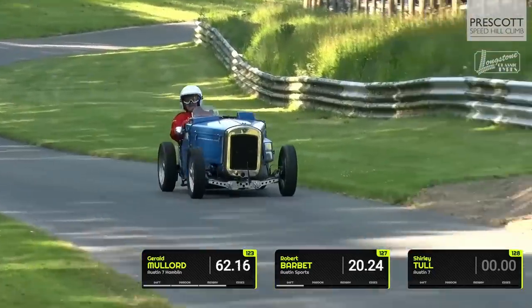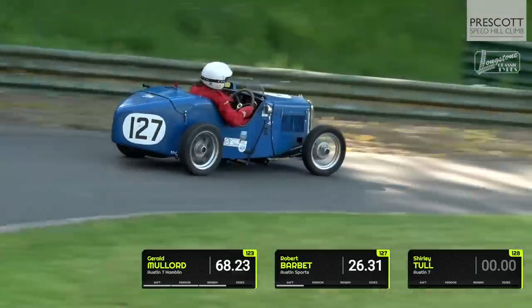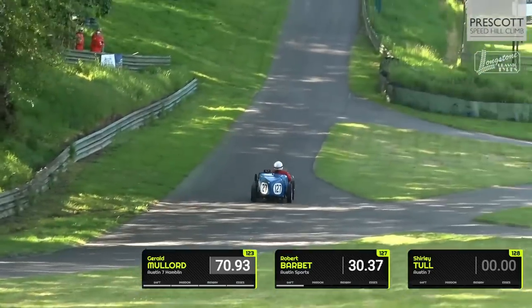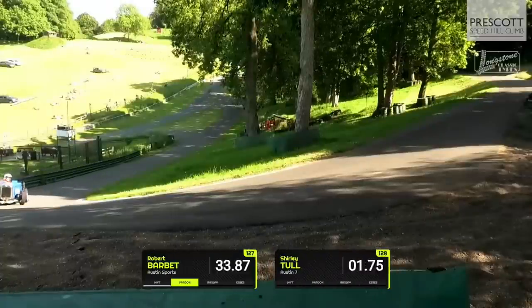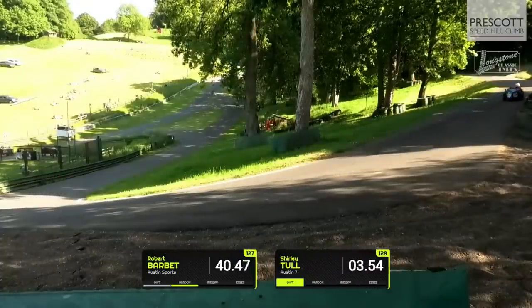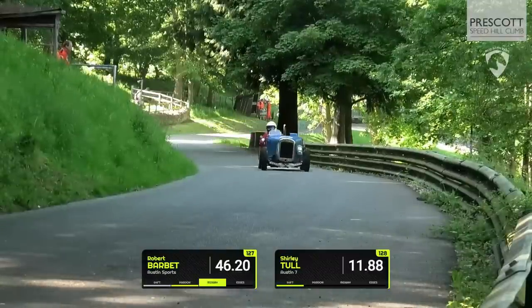Let's watch Robert Barbet. He's modified his Austin 7 front axle to swing axle suspension, which presumably is within the rules of the Austin 7 Club. Gerald Mullard's time, 70.93. Here's Robert Barbet at Pardon. And he's followed by Shirley Tull, having a fun day in her Austin 7 special.